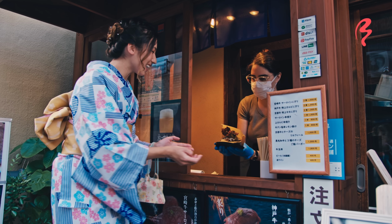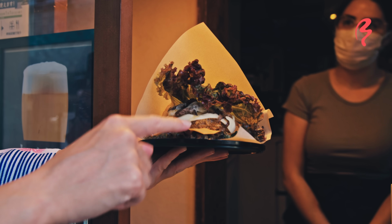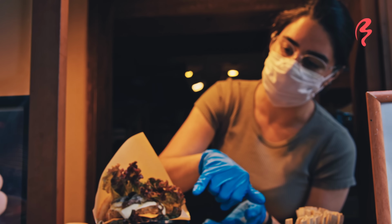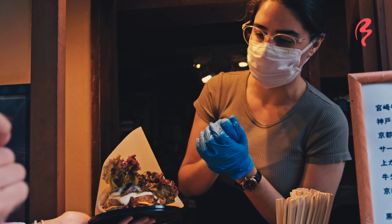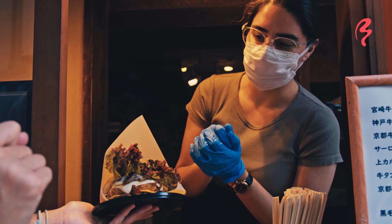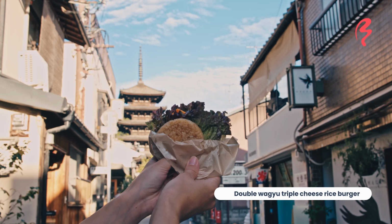Thank you so much. Oh, beautiful presentation. Oh, so there's the wagyu cutlet, and then there's slices of wagyu on top as well? Yes, that's exactly it. And the beef was cooked with barbecue sauce. Ooh. And some Gouda cheese roasted on top, and I think there's 3 different types of cheese. Exactly. Oh, that looks so good. And of course, you got the rice buns. The rice buns. All right, now it's time to dig in.